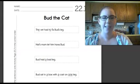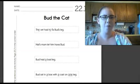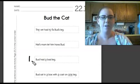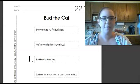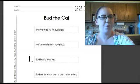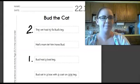Which one of those things happened first? The first one of these that happened was that Bud had a bad leg. So I'm going to write the number 1 next to Bud had a bad leg. What did the vet do? The vet fixed Bud's leg. That's right. So I'm going to write the number 2 next to the vet had to fix Bud's leg.